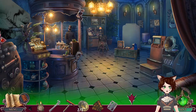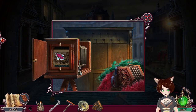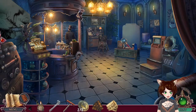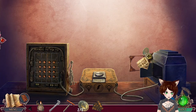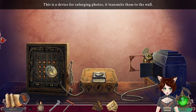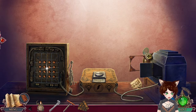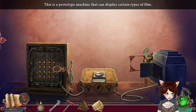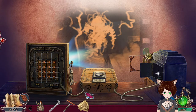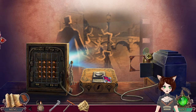I have the 2 tokens, but let's use the camera frame first. Perfect. Here. Oh, the photos. Yes. Can I use them here? Okay, what am I missing? Use this one, okay. And what about this? Why can't I use it? Oh, I need some new bulbs. Okay, need to find the bridge. Tesla, let's go find the bridge.